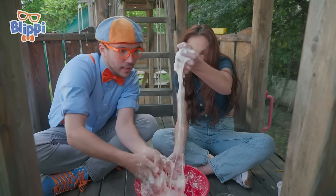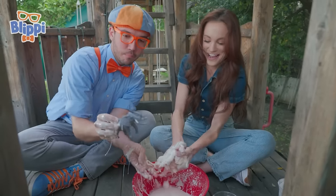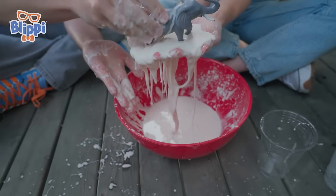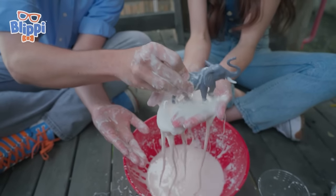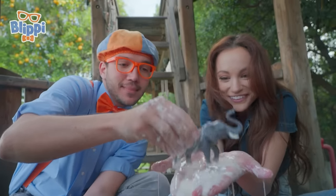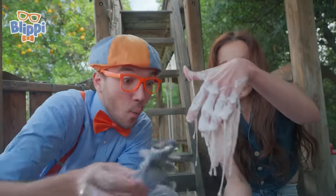Oh, I have an idea. How about you make a little ball again, and I think our friend Mr. Elephant wants to play in the oobleck. Here we go. Uh-oh, he's getting stuck. Well, that's okay. If he just moves around a lot, he doesn't get stuck. See, he's just walking over the oobleck. If he stomps on the oobleck, he can stay on top. Look, stomp, stomp, stomp, stomp, stomp, stomp. But if he's not stomping, he'll sink like water.